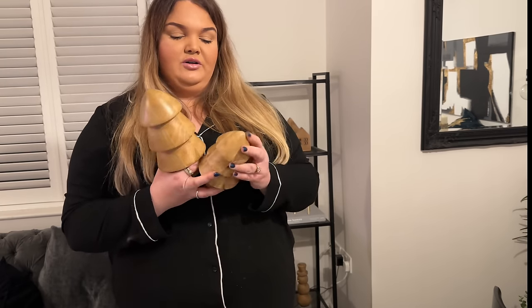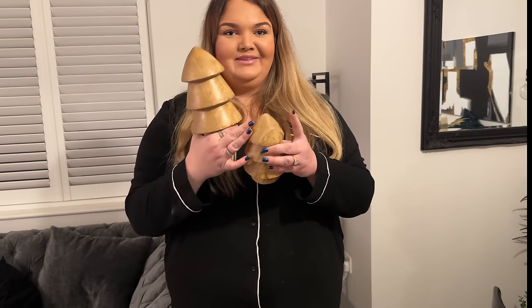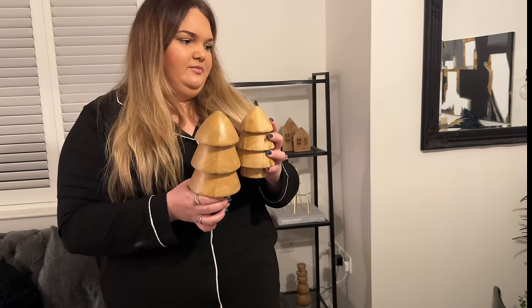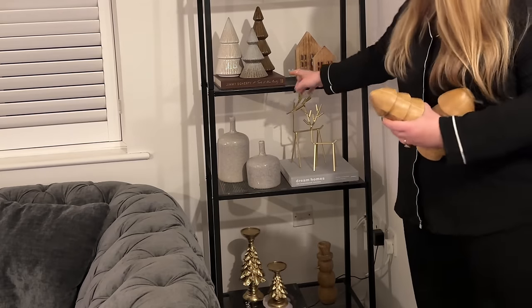Or, do you know what? I might see if I can sand them to make them a bit pointier. It's just a lot of effort though, isn't it? I know, but it's a shame to waste them. I think we'll leave that like that for now.